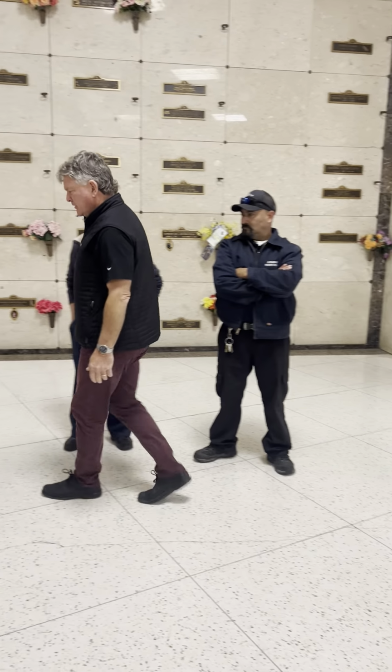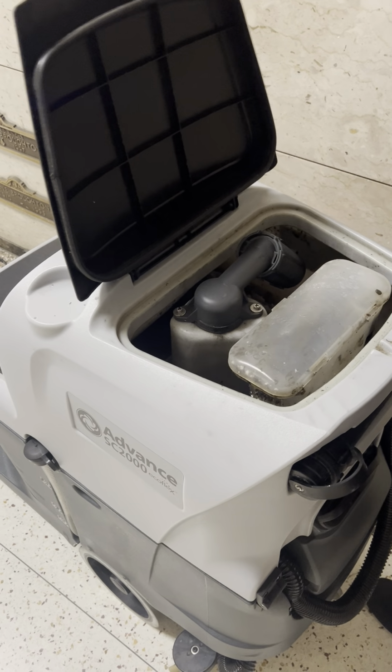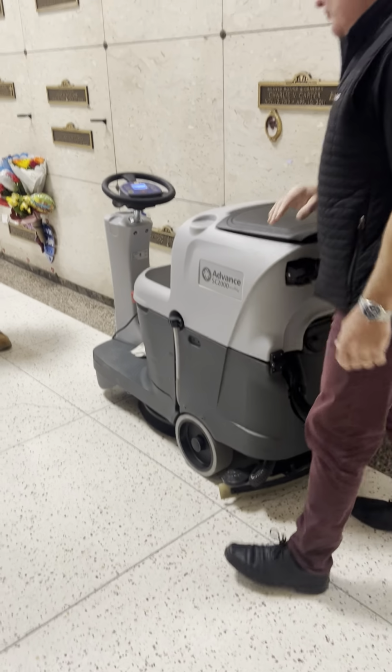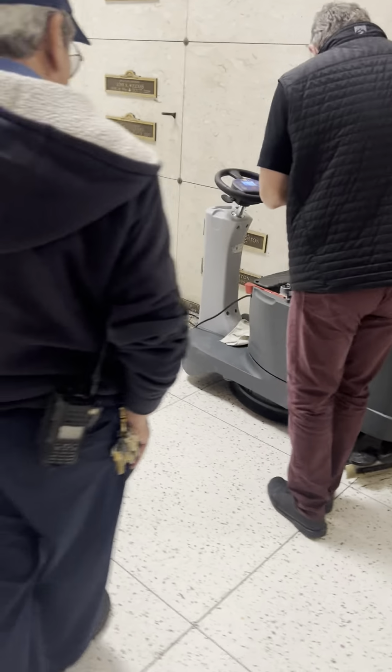But let's take a look at a couple things. One of the first things I like to do is come over here and look at the recovery tank. And yeah, it looks like it's been used recently. It's being emptied, and we know the debris cage. So that's one of the first things I like to look at, just to make sure that is good. It could be a little cleaner, but we can talk about that. The other thing I like to do is come over here and check the battery situation.